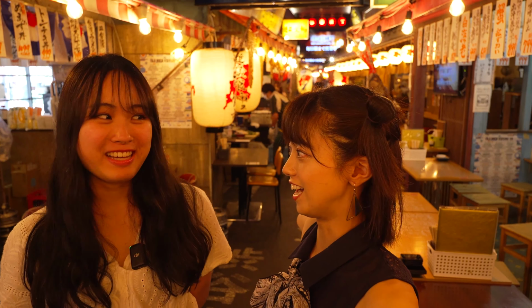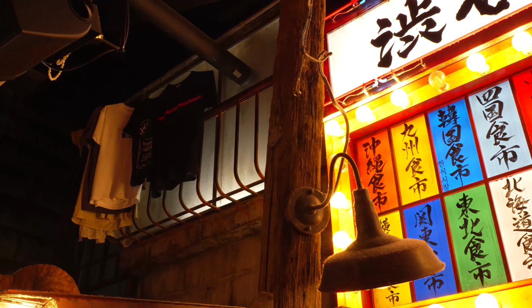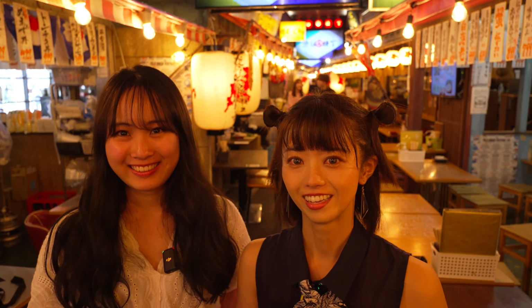Shibuya Yokocho is larger than I thought. Me too. And also all the designs, like chairs, everything is dedicated to the Showa style. It's really cool. It's fun to look around. Also the food must be really good. I'm excited to try.